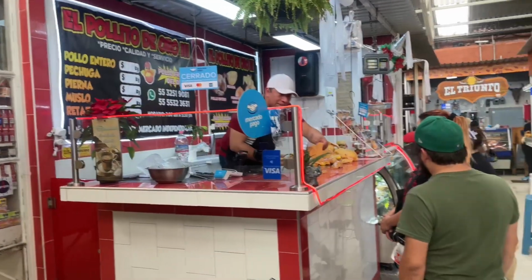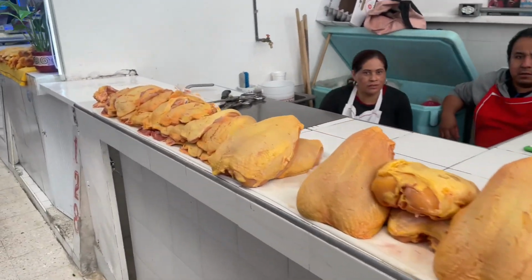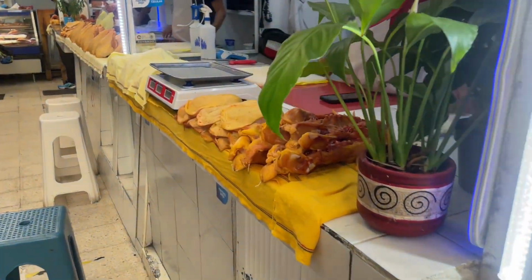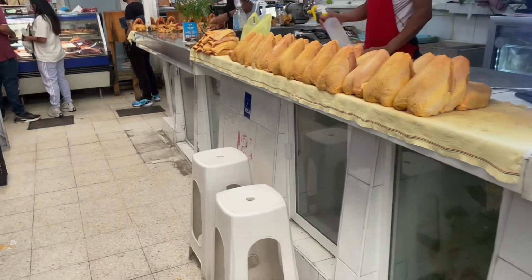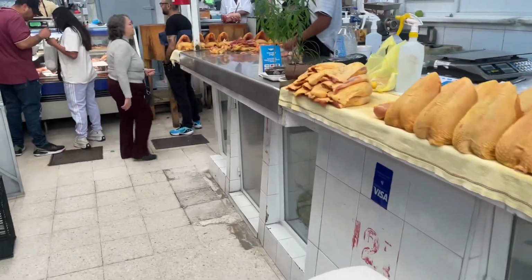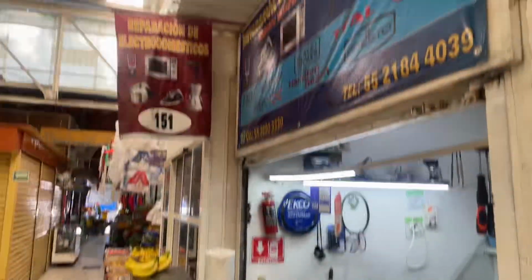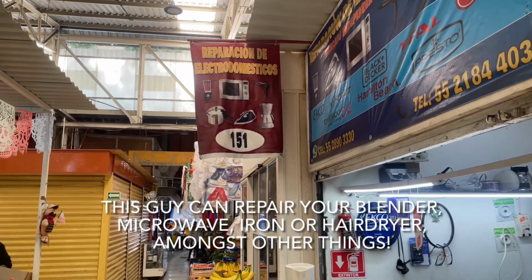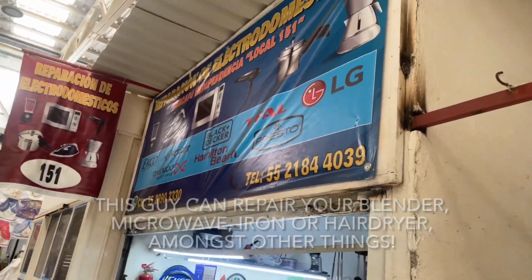Here we get into the chicken section. So all your fresh chicken and eggs. There's the breast, and then different parts of the chicken, breasts, wings, feet, whatever you need, they've got it. Also, just in case you need your microwave or hair dryer, blender, or pots or pans repaired, you have that here as well.